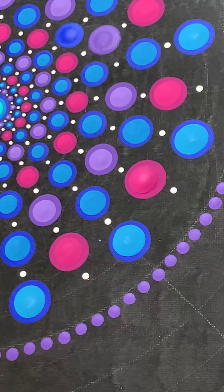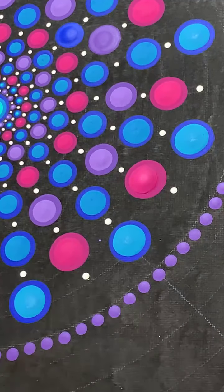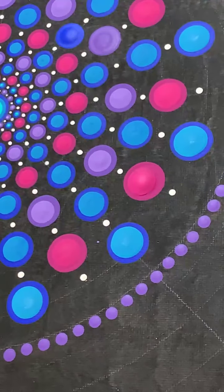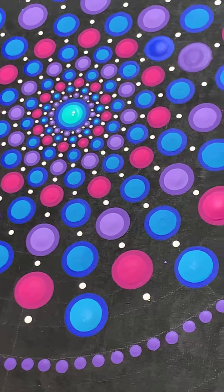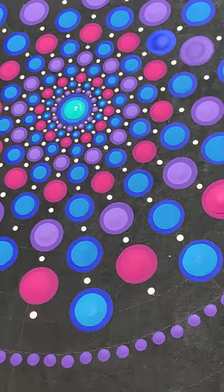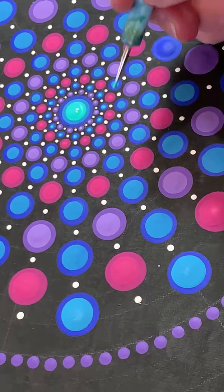And again, I could go back in here and I could redo all of this later. I could go back in with a whole other second and third layer for the pink ones and redo all of those top dots. Could totally do that. Right? Totally up to you. That's the beauty of it. All right, let's keep going here.